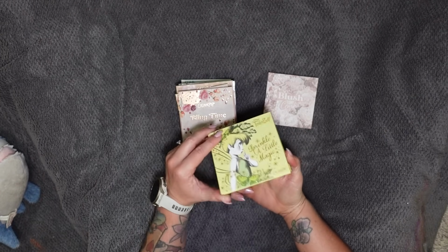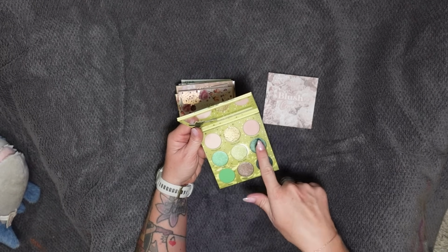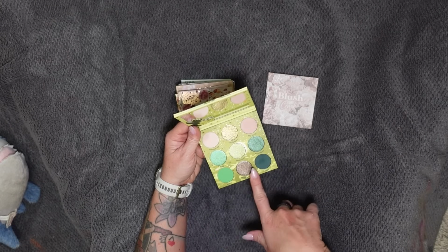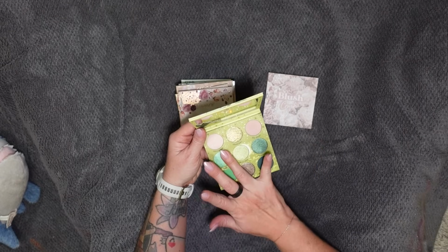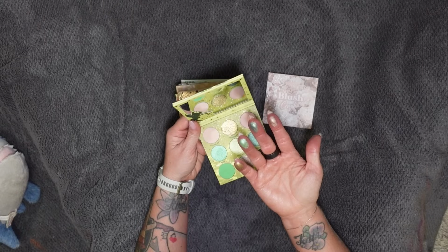Tinkerbell, Sprinkle a Little Magic. This one, I had some feelings about this one. I do like the pinky tones. There's not really a more neutral shade except for this one placed between. But even then, it's not a light shade. It's kind of a brown. But you've got the greens and then you've got kind of like a gold shade. I am gonna hold on to this for right now.